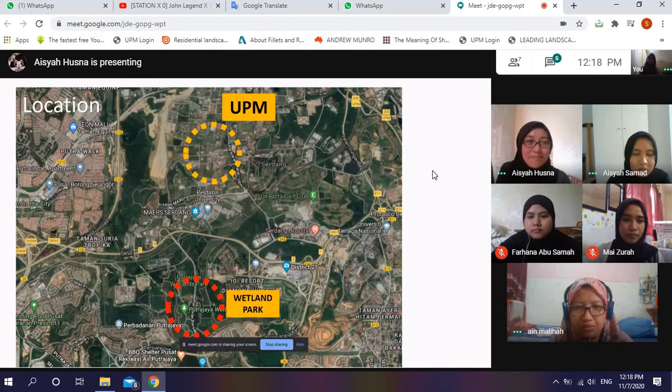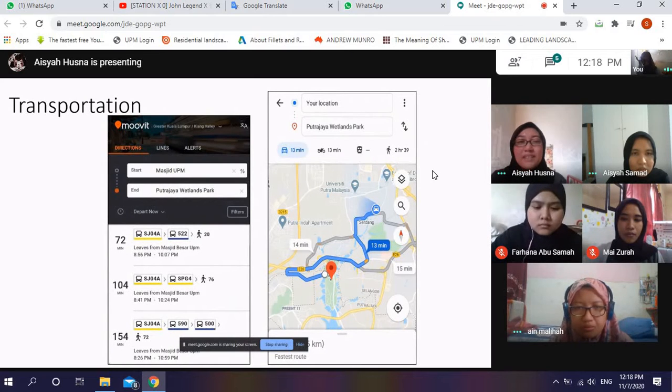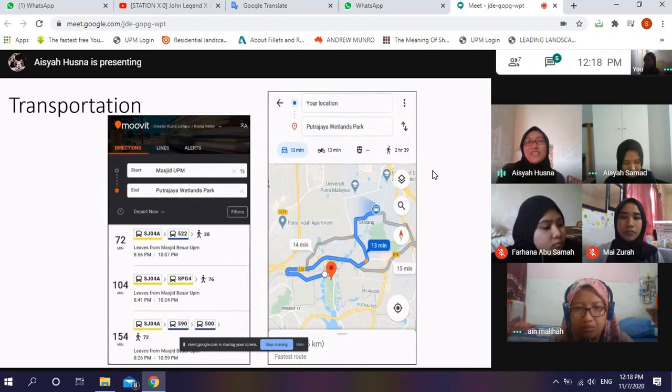And then for the transportation, you can see that by car, it only took 13 minutes from UPM to reach the wetland park. So you can go there by car, or maybe if you have extra money, you can go there by Grab. Or if not, you can take the bus and take the transit. But it will take your time a bit, but it will be worth it.